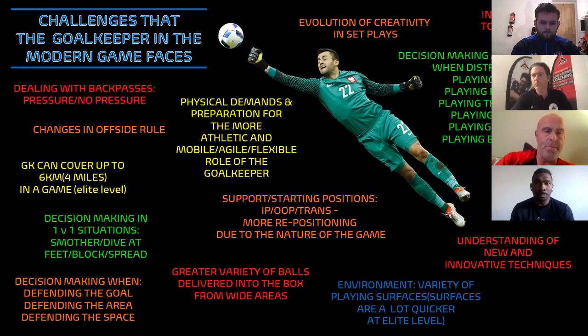They're not just a shot stopper, they are the first line of attack. So they're going to be more involved both in possession and out of possession, okay? I've also looked at, if you look on the right-hand side, again, about 2/3 of the way down, understanding of new and innovative techniques. For instance, the way we look at dealing with 1v1s now. A few years ago, we probably only had two ways of dealing with 1v1s, which were smothering and diving at feet. But now we're looking at blocking, low block, high block. We're looking at spreading. Add to that what we already had, smothering and diving at feet. So understanding of new and innovative techniques is very important, but that adds more challenges to you as goalkeepers.